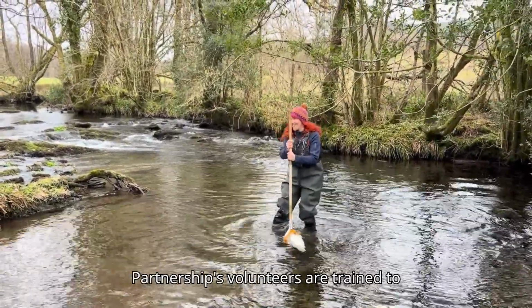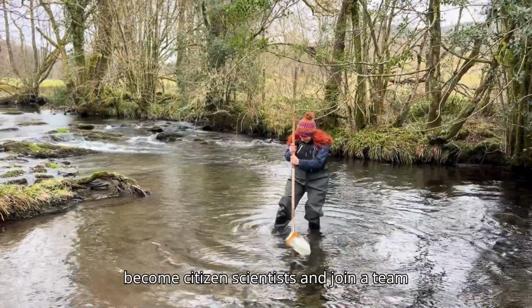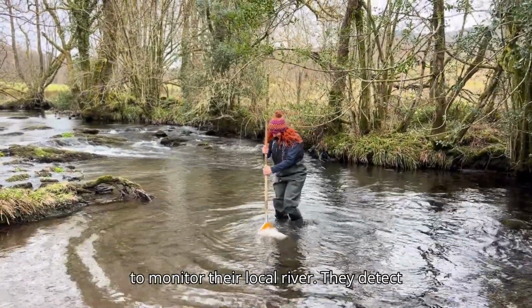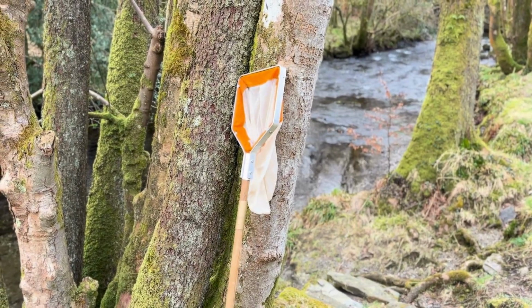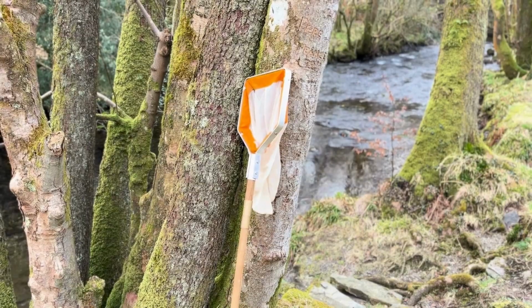The Riverfly Partnership's volunteers are trained to become citizen scientists and join a team to monitor their local river. They detect and report serious pollution incidents and create long-term data sets.